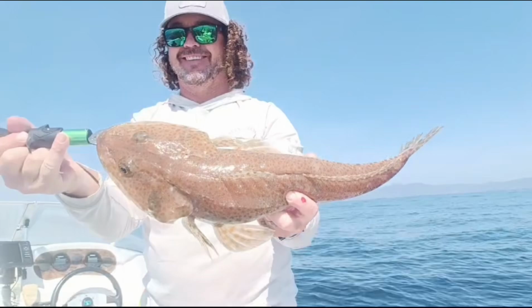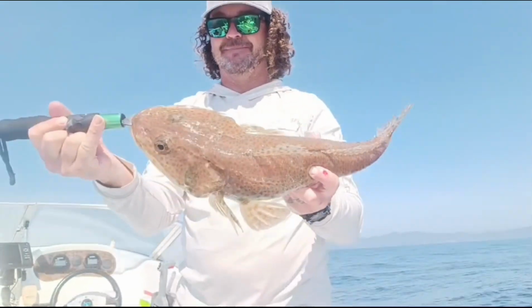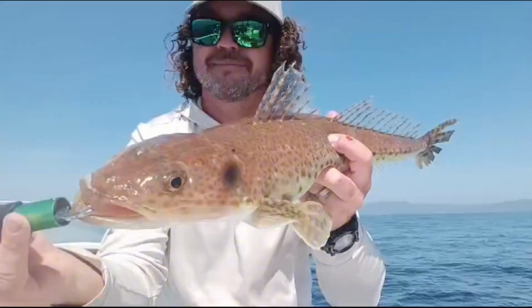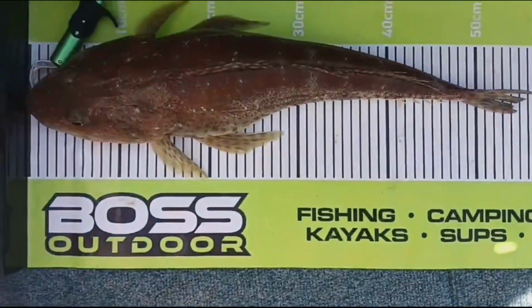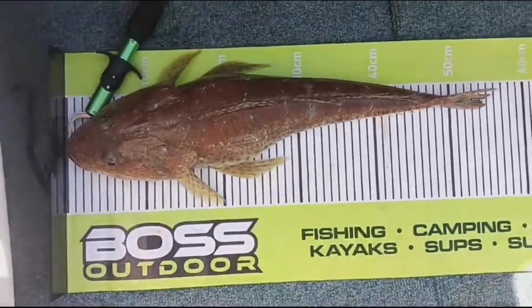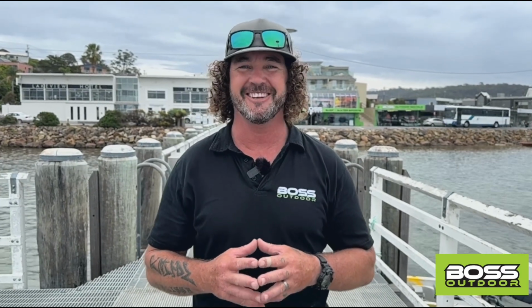Get out in about 50 metres. So last week, the reports were 25 to 30. Now the fish are there, but if you want to catch some donkeys, go deeper. So 50 to 55, you're looking at sand flathead, tiger flathead. You're going to get the odd gurnard mixed in, but the tiger flathead are so big. So maybe give that a shot if you're looking for a tasty feed this weekend.